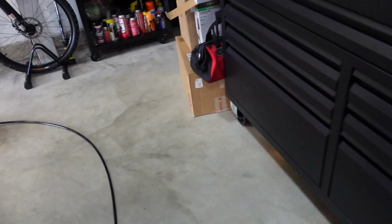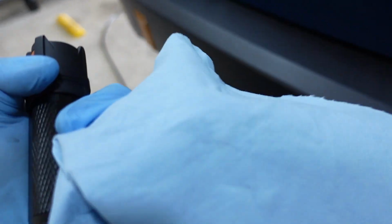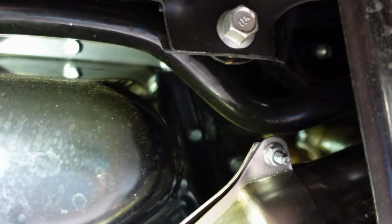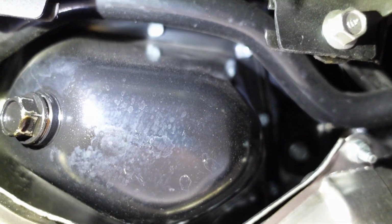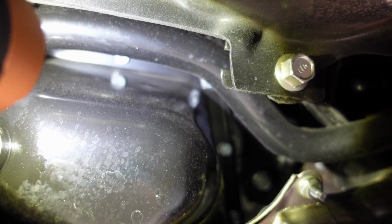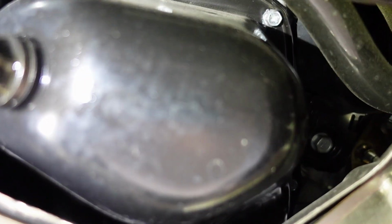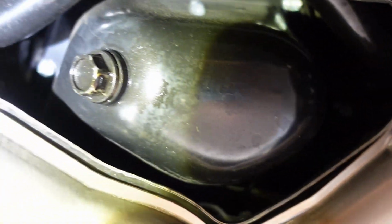Okay, got the car all lifted and secured. What I plan to do is take a look at the oil pan with the flashlight and then wipe it down to see if there's any oil. Last time I was here before the repair, there was oil all over, and I remember there was some oil on the sway bar, but now I see the dust on it, so I think it's pretty dry, which is good.